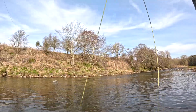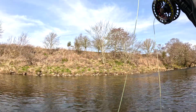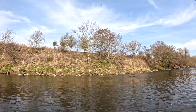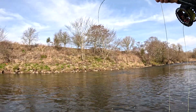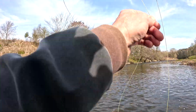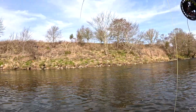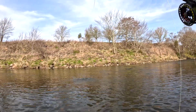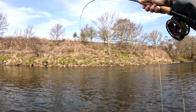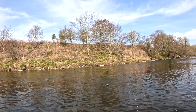There we go. Got a fish. First fish of the River Ayr. What have we got? Feels like a brown trout. Oh, it's a wee silverfish. What have we got? It's fighting like a wee sea trout. You don't get sea trout at this time about. If it is anything, it looks like a sea trout.